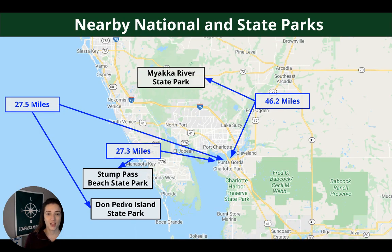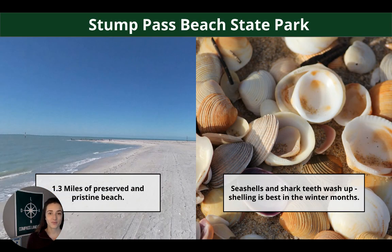Nearby national and state parks, Myakka River State Park's 46 miles away. And then Stump Pass and Dom Pedro, you're looking at 27 miles from Punta Gorda. Stump Pass Beach State Park is 1.3 miles of preserved, beautiful beach, nice, fine sand. This is a great spot to look for seashells and shark teeth that wash up in the winter months. It's a really fun activity with small kids or grandkids.